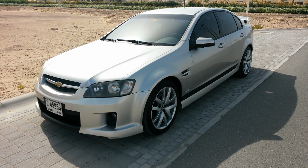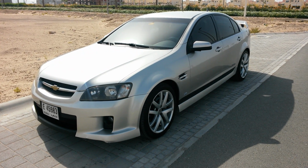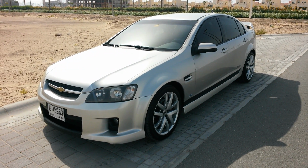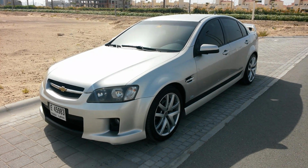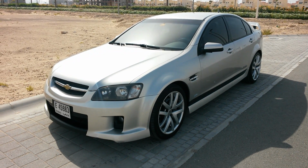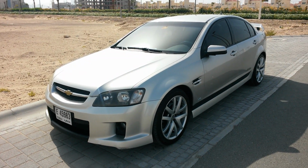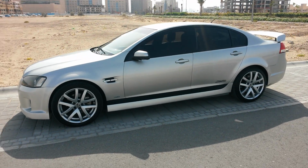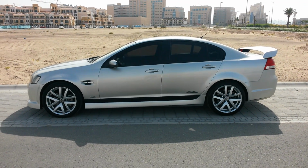It really does stand out from all the other Commodores, the Luminas that are gracing the streets here in Dubai and the rest of the Middle East. It's in a fantastic color combination of the gleaming silver. It's got all the correct badging and everything's in very good condition. There are a few cosmetic marks, of course, consummate with the age and the mileage of the car, but it really is in fantastic condition for what it is.